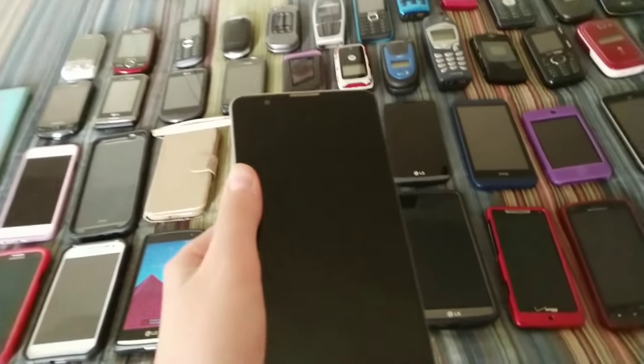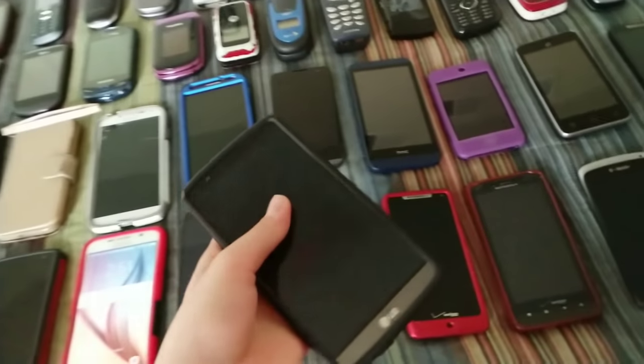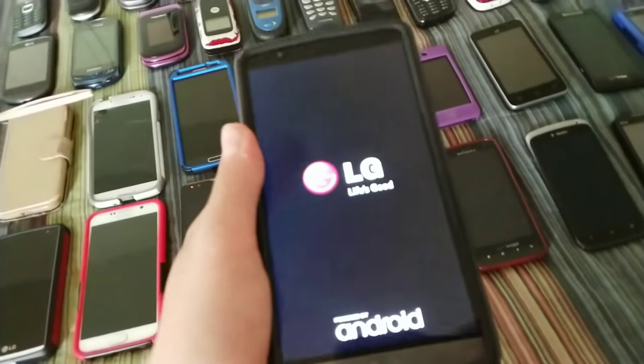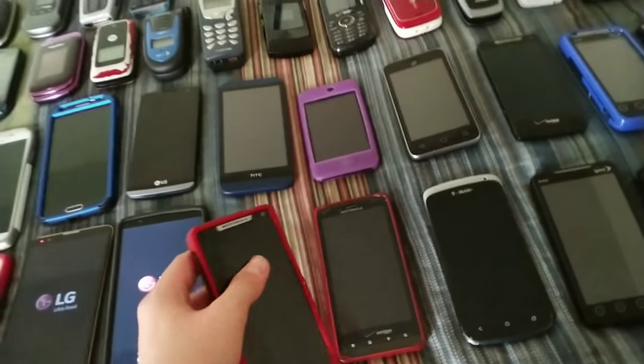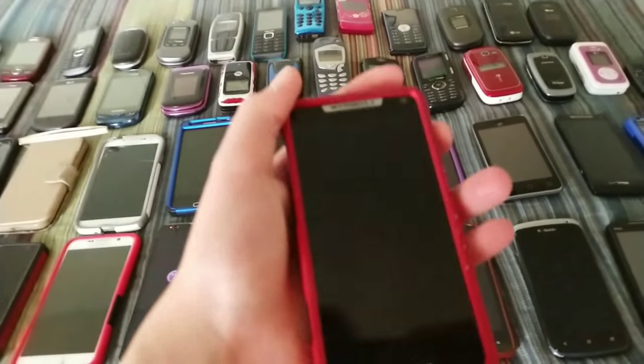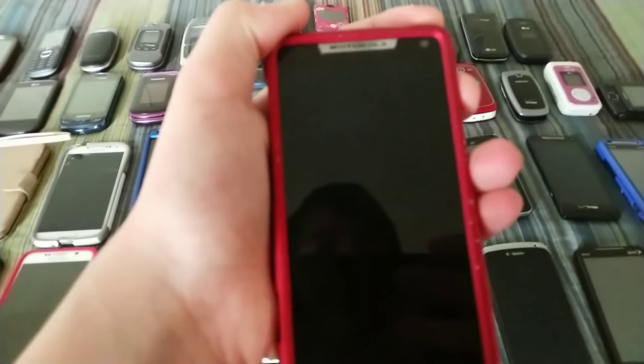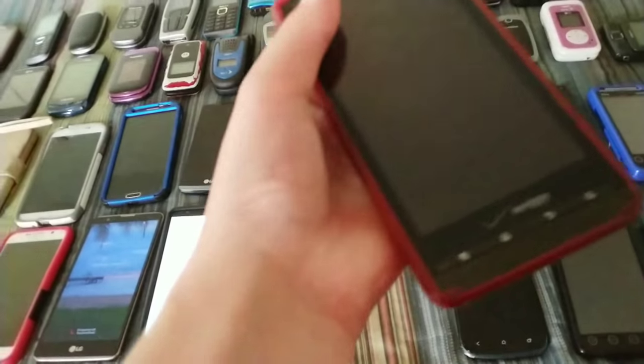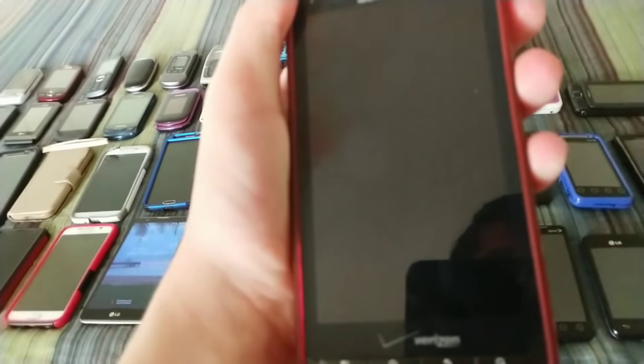LG Stylo 2, though it's missing the pen. LG G3. This was going to be my brother's phone, though it was having problems, so he stopped using it. He got a J3, by the way. And one of my two Droid Razr Ms. If you're wondering where my Grand Prime went, it was because I gave it to my sister in exchange for her Core Prime. Here's my Droid X2.